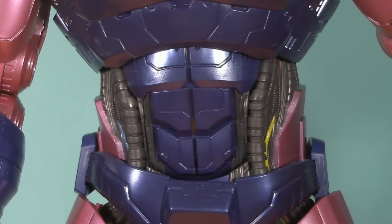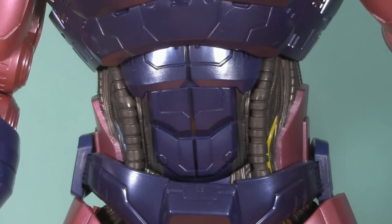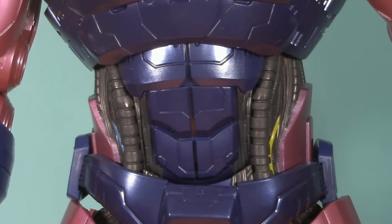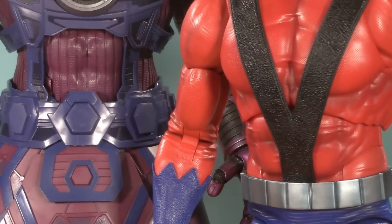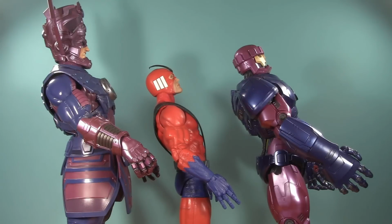Moving to the middle of both the figures and this video, each of the trio has a diaphragm joint and a reverse ab crunch. Galactus and Giant Man, however, do have harnesses. They can arch back this far, which is fairly equivalent, though I do think the Sentinel has an edge.